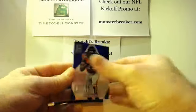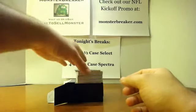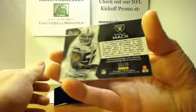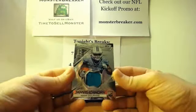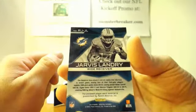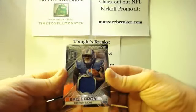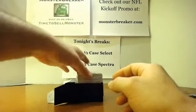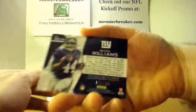Cornerstones, Ronnie Hillman, blue parallel, number 6 of 49. Khalil Mack, building blocks, jersey card for the Raiders, gold parallel, number 16 of 25. Jarvis Landry for the Dolphins, rookie jersey card. Number 23 of 199. Eric Ebron for the Lions rookie jersey card. Number 166 of 199. Andre Williams building blocks jersey card for the Giants. Number 148 of 199.